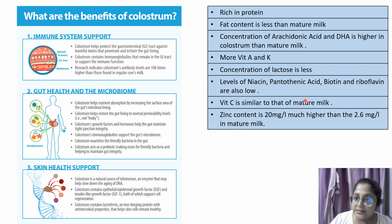Zinc content is 20 milligram per liter, which is much higher than that of the mature milk, which is about 2.6 milligram per liter. So these are the nutritional benefits of the colostrum. Now, what are the other benefits, like immune system support?